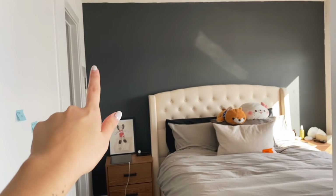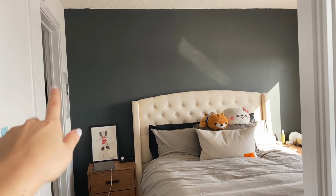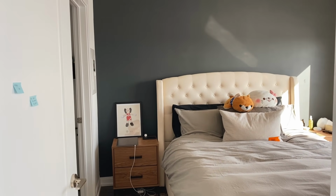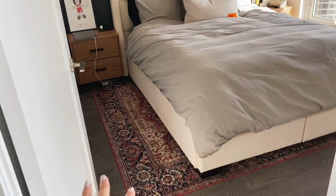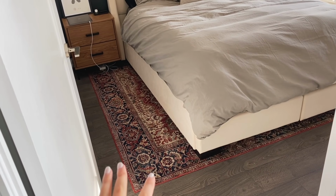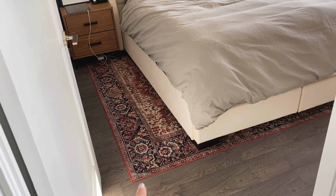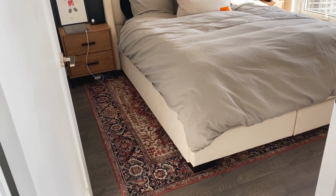We decided to paint the wall kind of like a gray black. At night it's actually a little bit more navy, just depending on the lighting. So we decided to paint that just as an accent wall. I got a nice, what do you call this, an antique looking rug. I think this one was from Overstock. Is it from Overstock or Wayfair? I'm the worst. I'll figure out all the links and I'll try to put it down below.